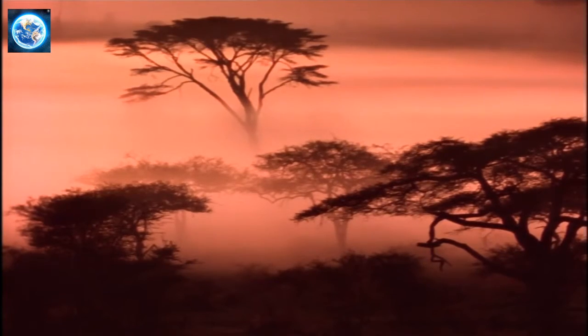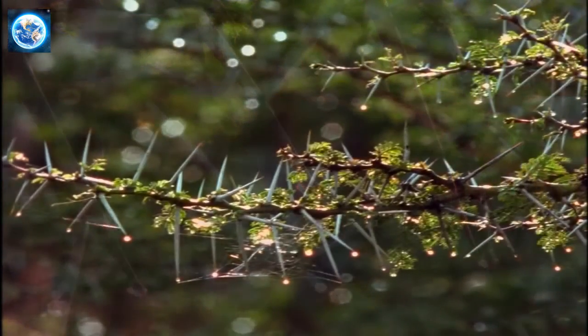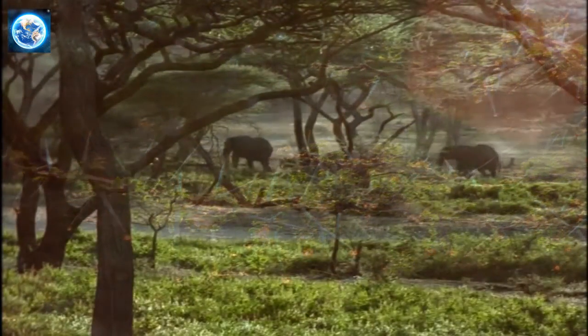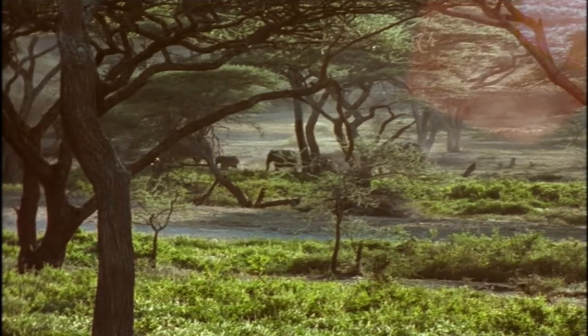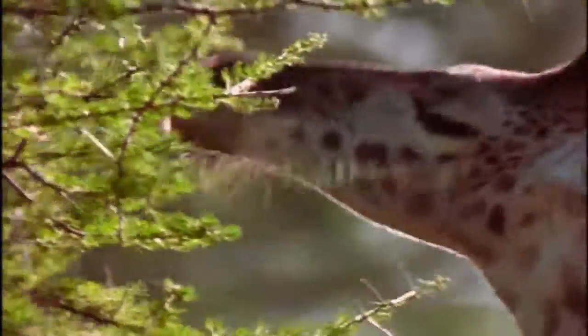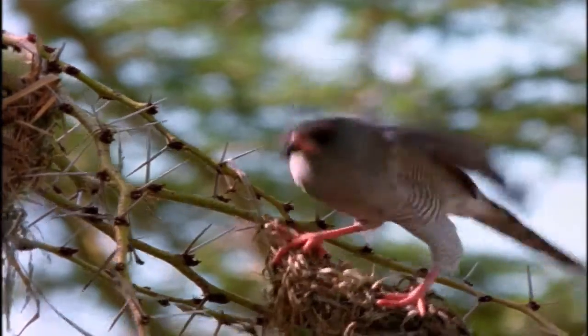In tropical Africa, there's a world of stunning beauty, which is armed to the teeth. Behind this hostile facade is a magical sanctuary offering great riches to wildlife. But here, thorn trees control the balance of life, battling against thieves and rewarding allies.